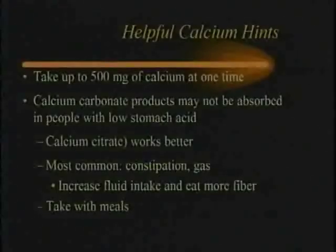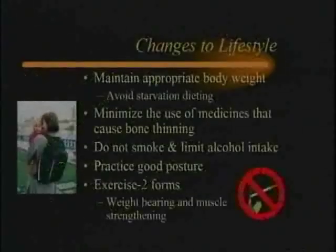And the most common complaints about calcium include some GI upsets, and those are greatly reduced if the calcium supplements are taken with food. So if you have a glass of milk, take your calcium supplement then, or if you're having a meal, that would be a good time to take it.